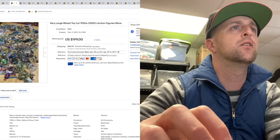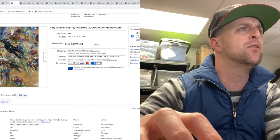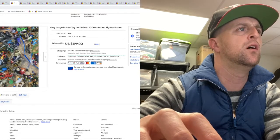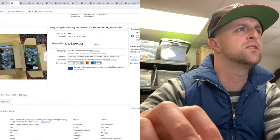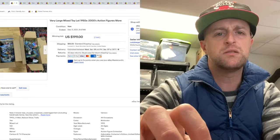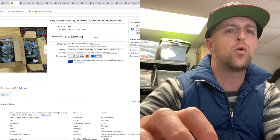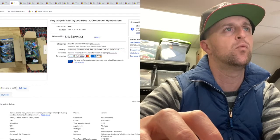Next up we have here is a large lot of toys. I don't know how many pounds, maybe 40 pounds worth of toys. You can see these all bagged up here, various ones. Some of them were broken, some of them were heavily used, chewed on, whatnot. But there were some collectible ones in here. This is a bunch of stuff I bought in various places over the course of the entire year and saved up to sell in one big lot.